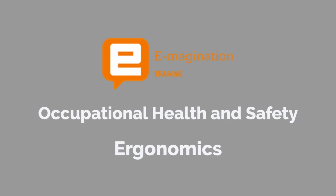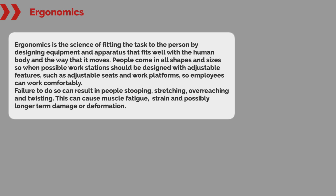Occupational health and safety, ergonomics. Ergonomics is the science of fitting the task to the person by designing equipment and apparatus that fits well with the human body and the way that it moves.